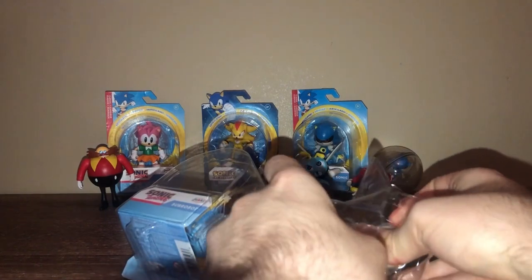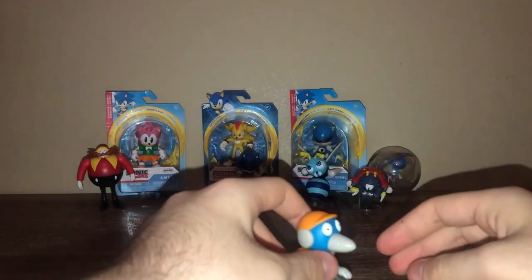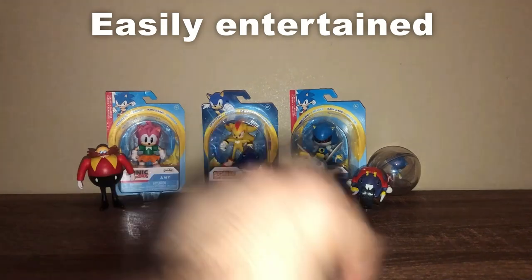We got Burlbot. That figure looks pretty sick. I've been very excited for this because I think we've only gotten one other figure of him in the history of ever, by Sega Toys, I think. I'm bowling a lot today. Oh, that's cool. He has little wheels on the bottom. The wheels on the bus go around him.